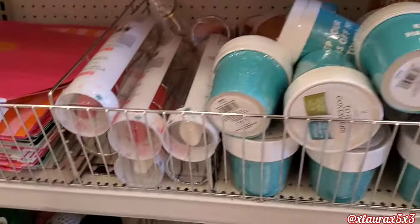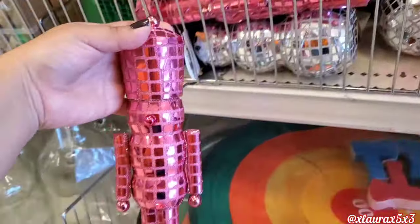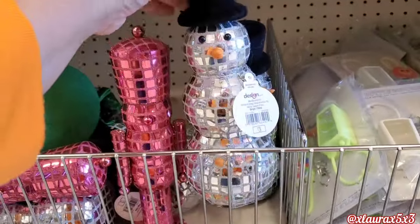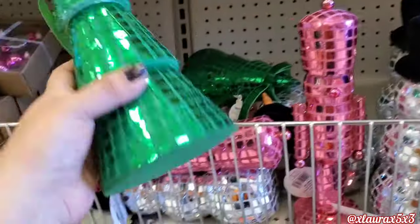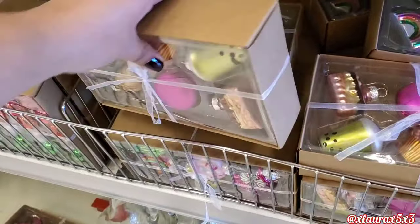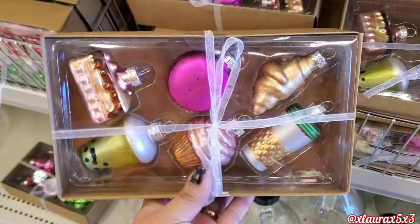Continuing with the disco and light colors, they do have a toy soldier or nutcracker. These are $3. They also have the snowman and a Christmas tree. It does have that little bow at the top. They also have these boxes of ornaments. I thought these were very nice. Look at the croissants, the cake, $5.